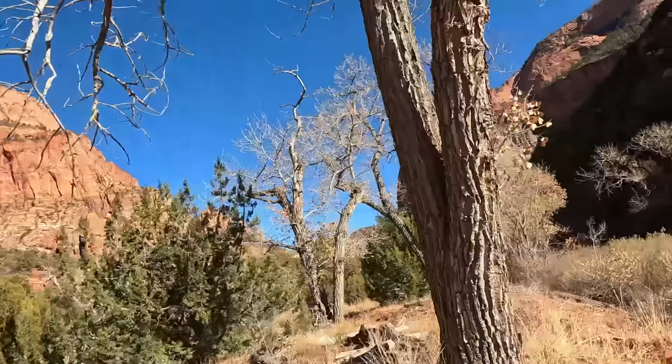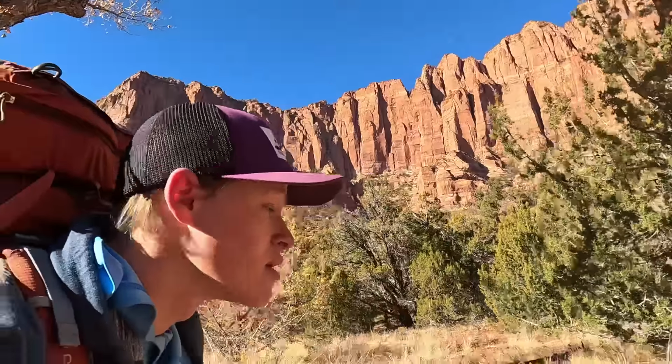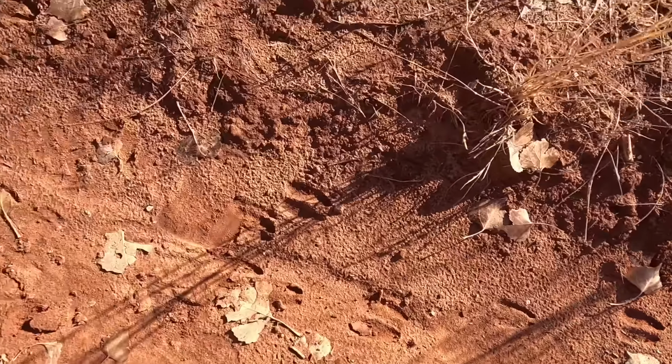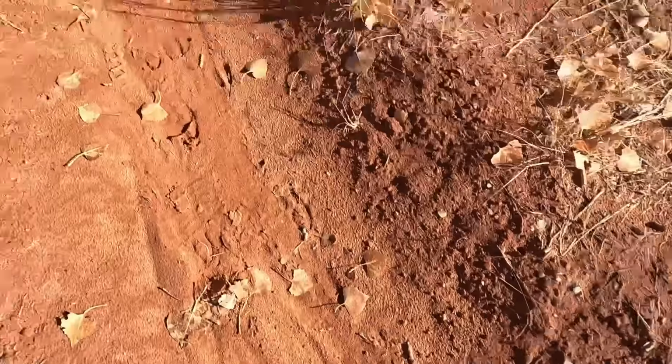Hopefully we get to see some sort of wildlife this trip, but I won't keep my hopes up. We have been seeing deer tracks though. Speaking of which, there are those deer tracks. I think they could be bighorn sheep as well, but I'm not sure. But walking right down the trail, same as us.